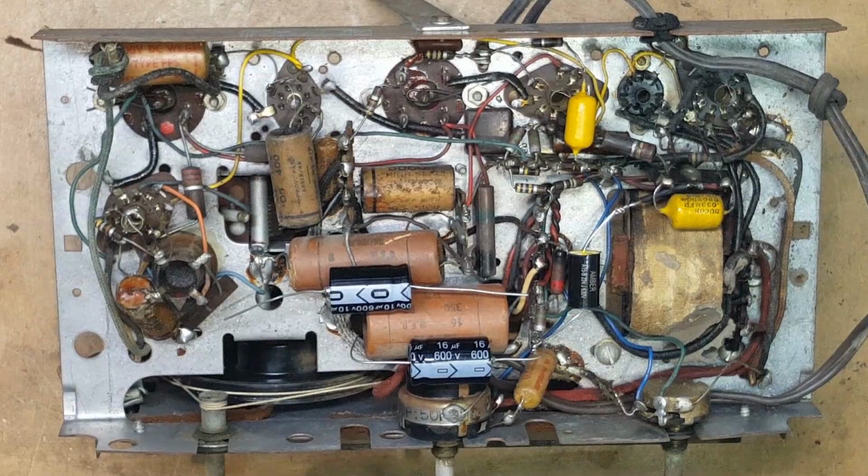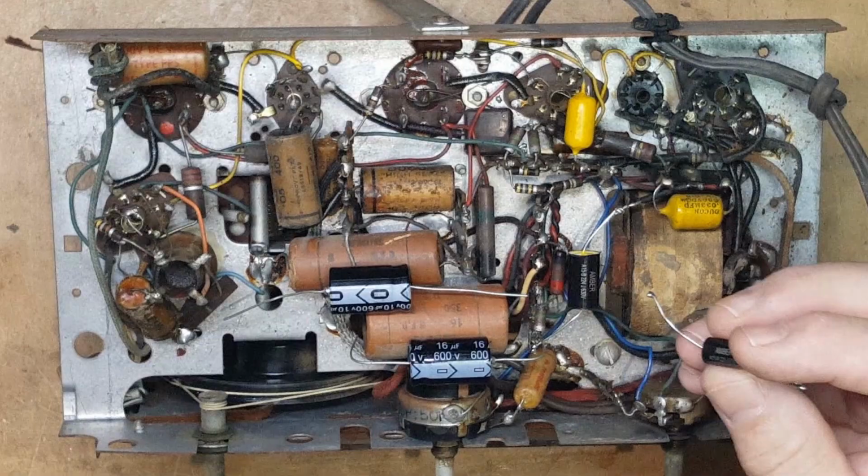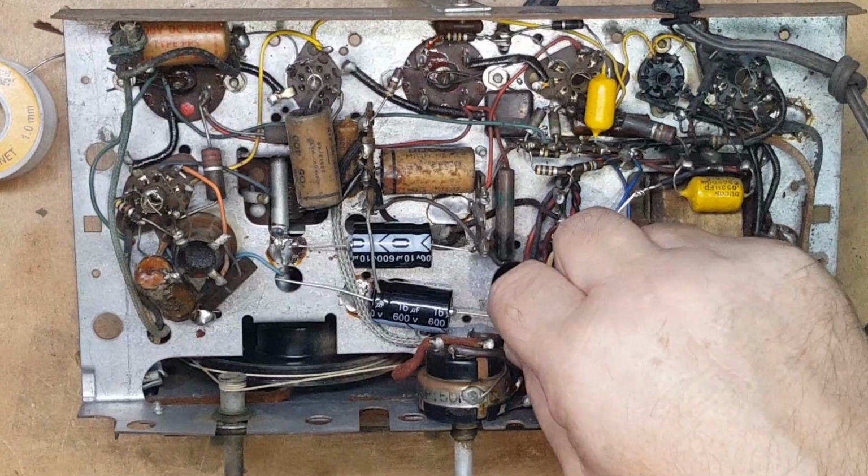Alright, but I don't know what I was thinking there. I got the wrong one out, so I'll put it in there. There's the old one. I'll reuse it somewhere else. There'll be a 0.2 somewhere. Okay, so I've changed that one, got that one in there.